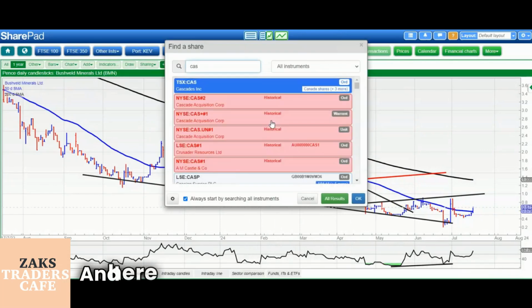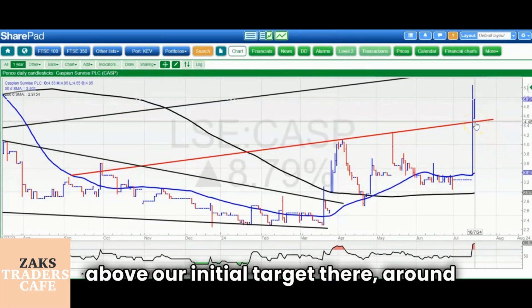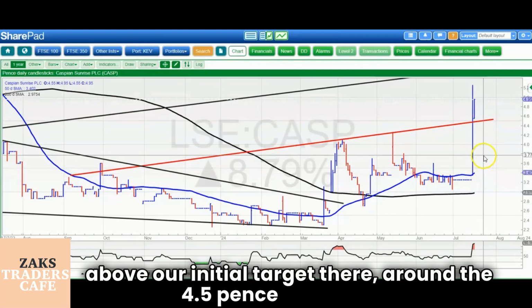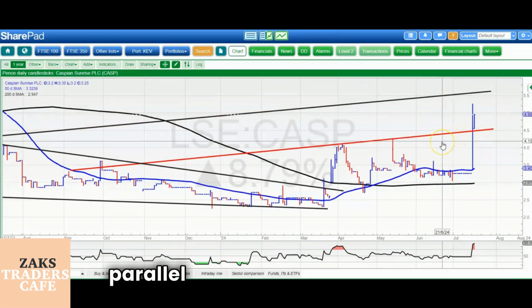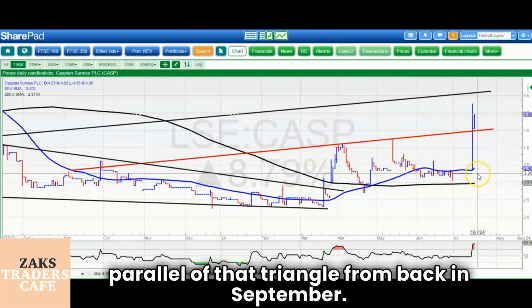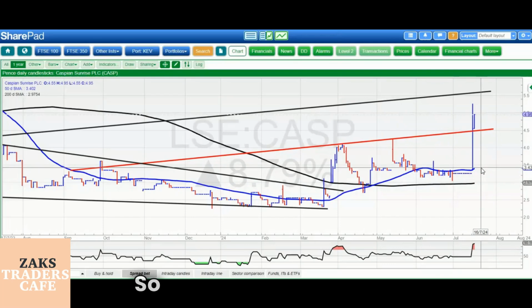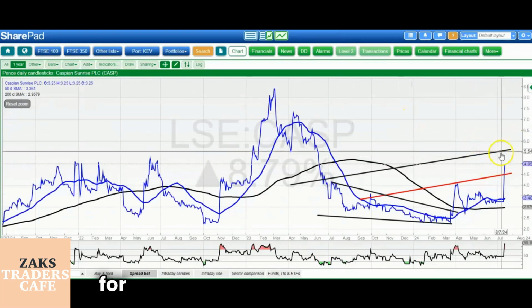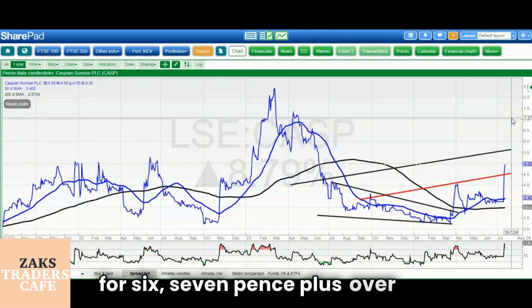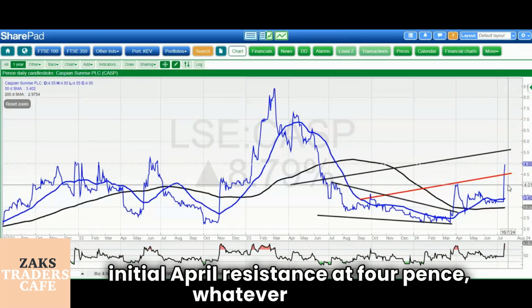On to Caspian, and here you can see that we managed to find support above our initial target around the 4.5 pence level. Above that, we're looking for up to 5.5 pence plus at the upper parallel of that triangle from back in September. The unfilled gap to the upside is the reason why we're excited about this, and we've also now got both the 50 and 200-day lines rising, so 5.5 pence plus now looks to be the minimum on the upside for Caspian. We're probably looking for 6-7 pence plus over the near term, but we need to stay above the initial April resistance at 4 pence, whatever happens.